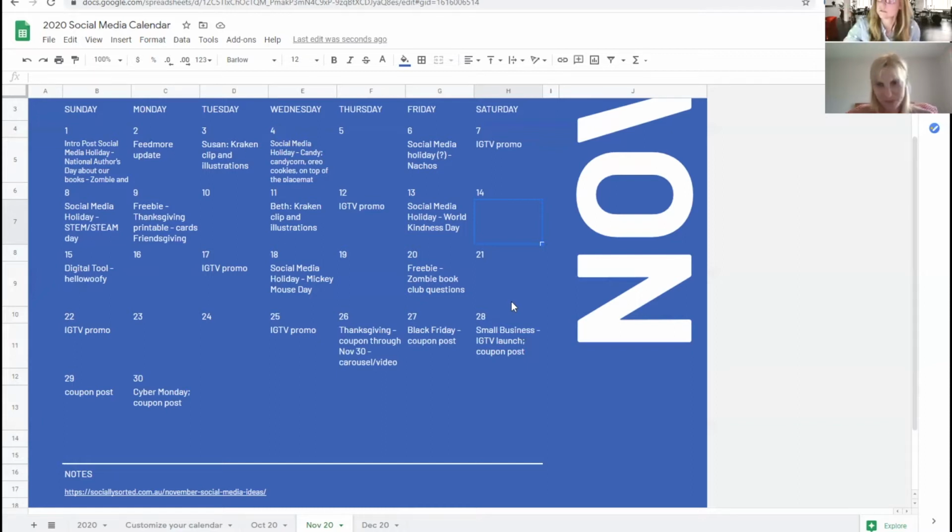I can't get out of this full screen option. How do I get out? Go up to the top and it says exit full screen. Is it your drop down? Okay, if you hover on it. There it is. Got it. I was like, how do I get to my stuff? I want to take over everything.